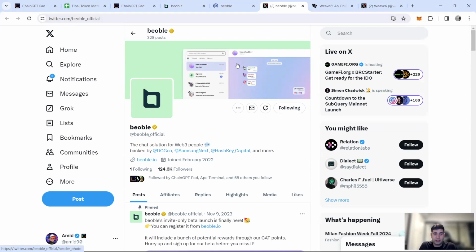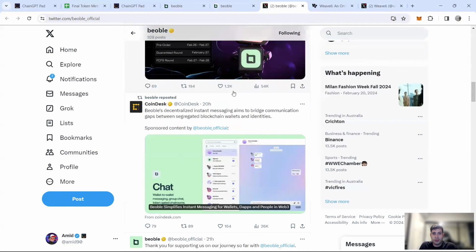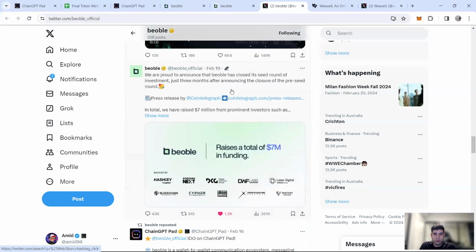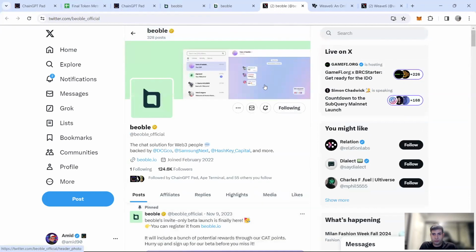Now, Beoble has 120,000 followers on Twitter, and they're getting ready for launch on Bybit as well. And they have a ChainGPT platform. They actually have huge traction in terms of their socials. They raised $7 million in their earlier round. So a really, really good launch is expected. The listing is around the end of Feb, and Bybit is one of the exchanges. There will be more of them.